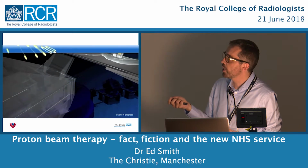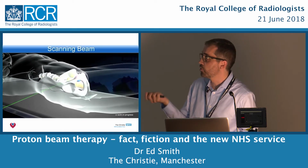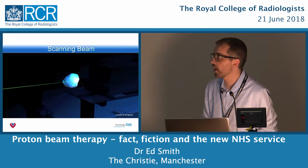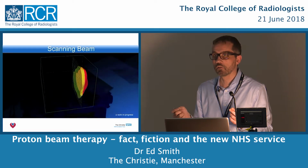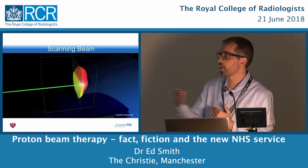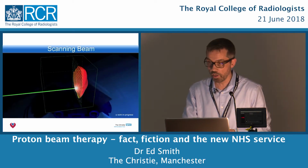This is a scanning beam, and there are very strong electromagnets directing where this beam goes. How deep the beam goes is dependent upon the energy of the beam, and you select that in the beamline. And essentially what it does is it paints the dose from furthest away from the machine head and then brings it towards the machine head. And this actually happens very, very, very quickly.